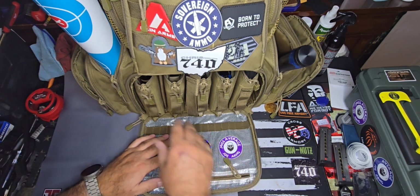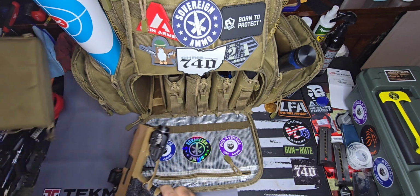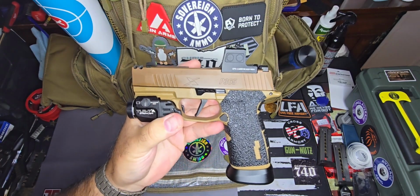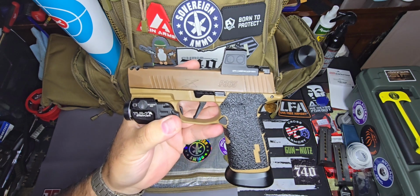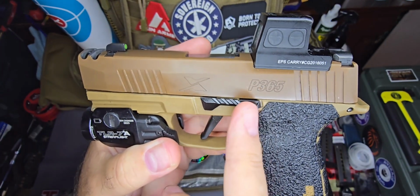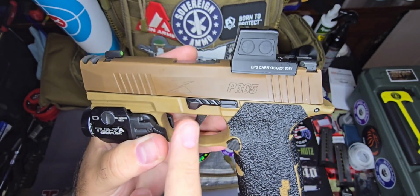Shot a lot of ammo this week and put a lot of rounds through these guns and got a real good feel for some of them. Of course, this is the P365 X Macro. I do have an extended slide stop on here. I purchased an extended mag release too, both of them from Tyrant.